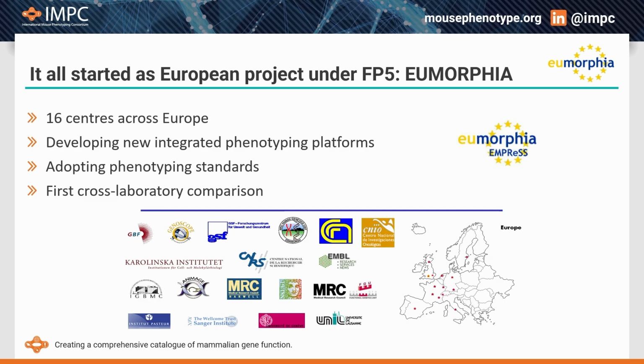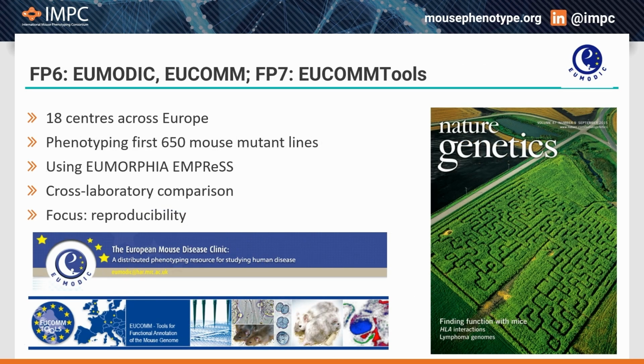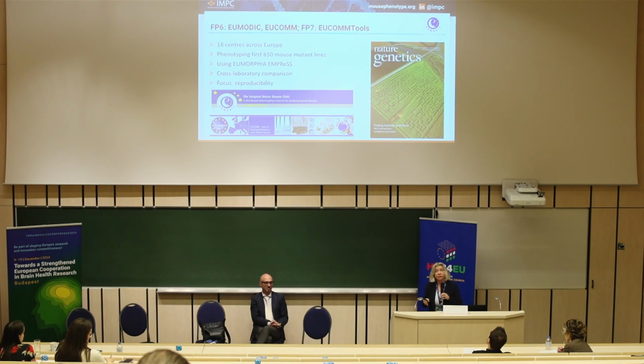We got together with clinicians and asked them what is really relevant in the clinic, and tried out what we can robustly measure also in the mice, and also did a first cross-laboratory comparison of these protocols. And then in next funding endeavors under Framework Program 6 and 7, all of this was carried out further. We enlarged as a consortium and we phenotyped together the first 650 mutant mouse lines using these protocols and did more in-depth cross-laboratory comparisons of whether these protocols that we developed really produce reproducible results, so that we can really work together in these large-scale consortia and get something similar.